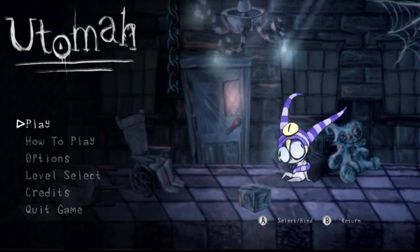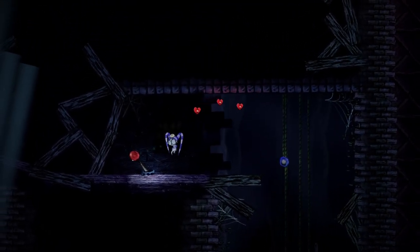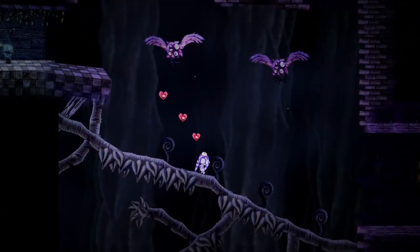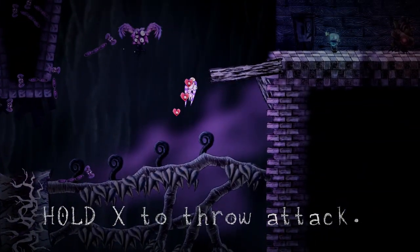Utoma recommends you use a controller to play and has a very creepy aesthetic already. This is a fast platformer where you can grapple onto things. I absolutely love this dark, gritty art style. Out of all these platformers I've played so far by this publisher, this one stands out to me the most and feels the most polished and stylized.